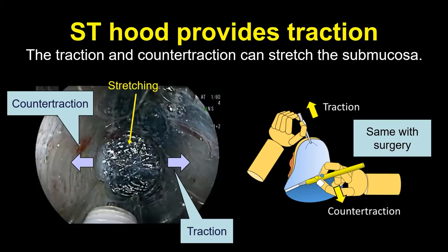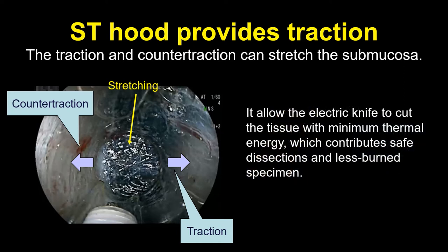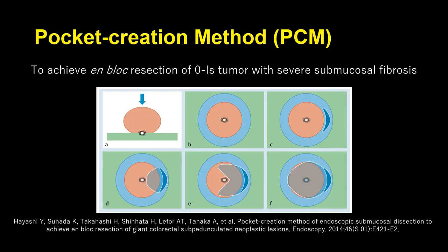The LST-G provides both traction and counter-traction. The traction can stretch the submucosal tissue like a surgeon's both hands. It allows the electric knife to cut the tissue with minimum thermal energy, which contributes to safe dissections and reliable hemostasis. In my opinion, the ideal way of ESD with visual dissection is the pocket creation method, PCM. The PCM was originally developed to overcome large 0-Is lesions with severe submucosal fibrosis.